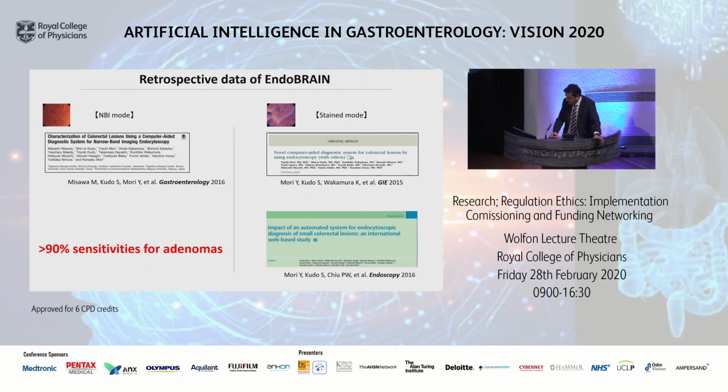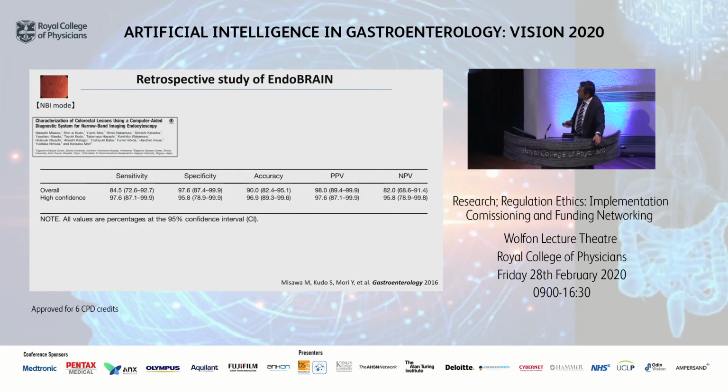And there was data initially, both with NBI mode and also with the stained mode, and they initially showed that there's greater than 90% sensitivities really for adenomatous. This is the data in a bit more detail.